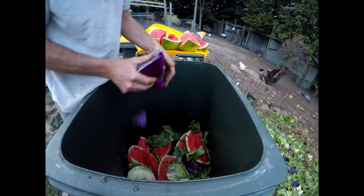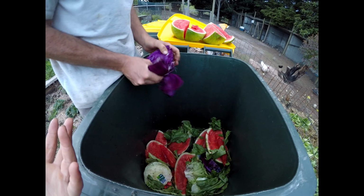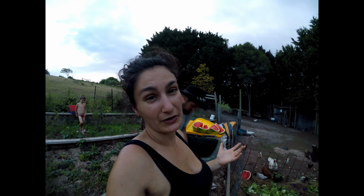Some of this food is perfectly fine, like this cabbage, there's nothing wrong with it, but it's probably been on the shelf too long, and there's probably a whole lot of red tape and laws where they can't leave it out. I think they can't leave it out for more than 2 days. So if it hasn't sold, they've got to take it off the shelves, and instead of going into landfill, we're lucky enough that we can use it on our farm as a resource.